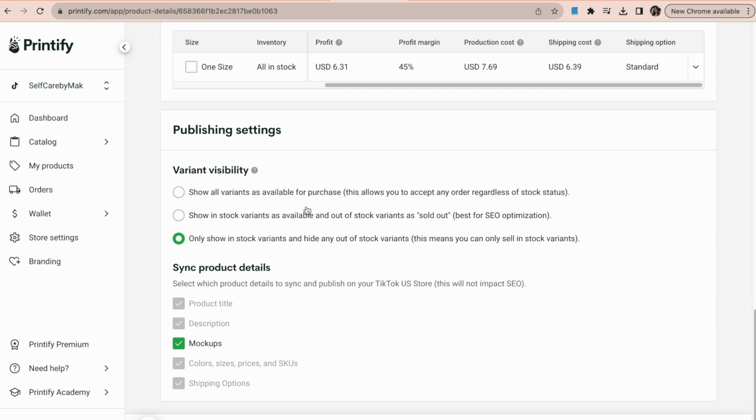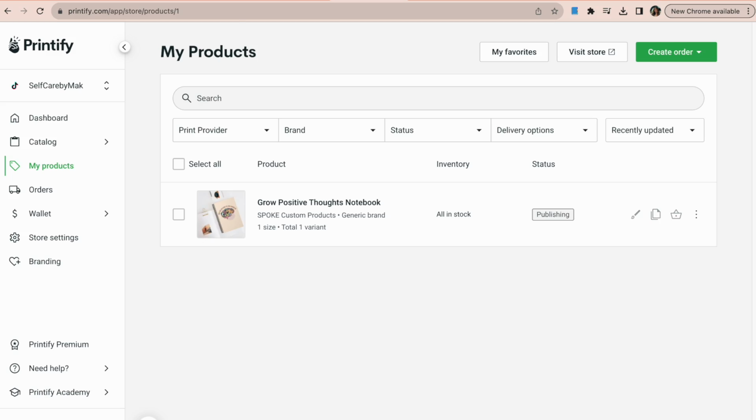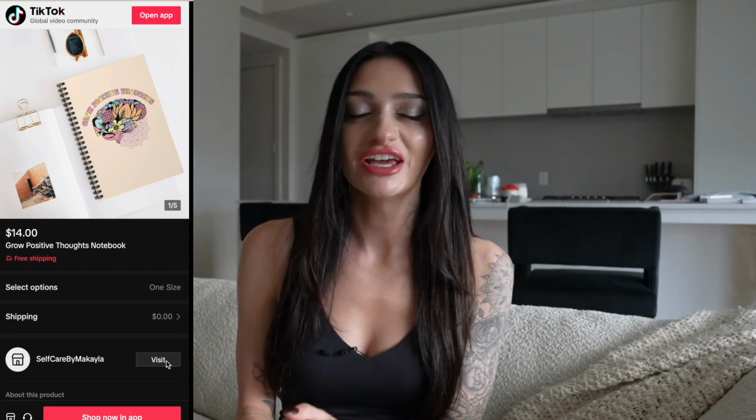And then here I'm going to put only show in stock variants. That's really important. And I'm going to hit publish, and this is going to go to my TikTok shop. So once that's published, it's up for sale on your TikTok shop, which you can access under your TikTok shop account in your TikTok that you set it up with. And you can continue this process uploading multiple different types of products, like I said, which I recommend doing.